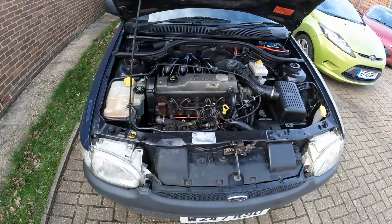Now, I'm more than happy for someone to correct me on this, but I'm pretty sure the differences between the 55 and the 75 are that it's got uprated rear leaf springs and also a different bias pedal valve or something. So yeah, if you know the differences, please whack them in the comment section below. Let's dive into the engine bay.